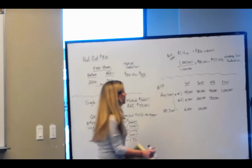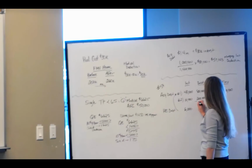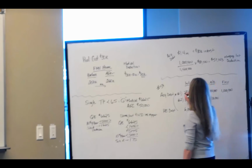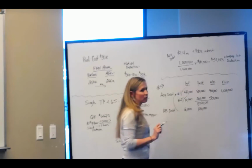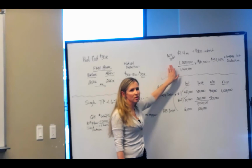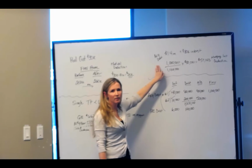50, right. It doesn't matter that there's 2 properties. Look, guys, as long as this doesn't go over $1 million, then he can take both of those. He's going to take the 40, he's going to take the 10. If this went over $1 million, guys, you're just going to do this exercise and prorate it down, okay?